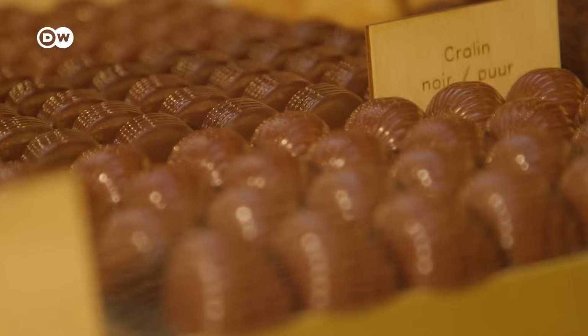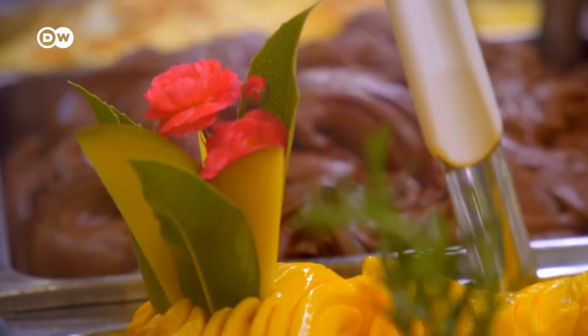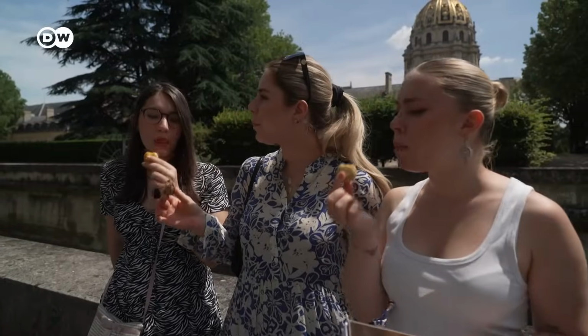Do you have a bit of a sweet tooth? Then you're in for a treat. We're going to show you 5 sweet highlights from Europe that'll make your taste buds water.